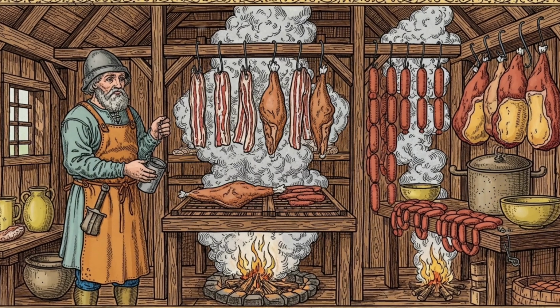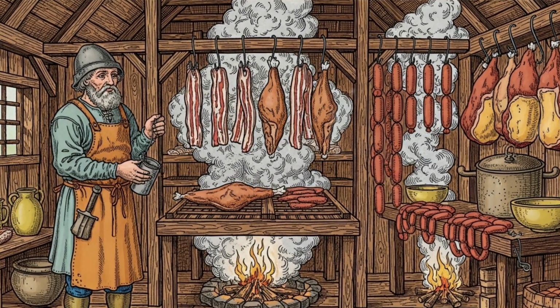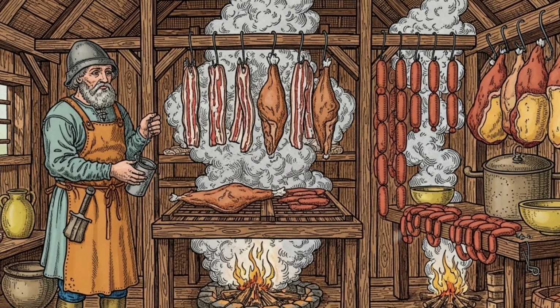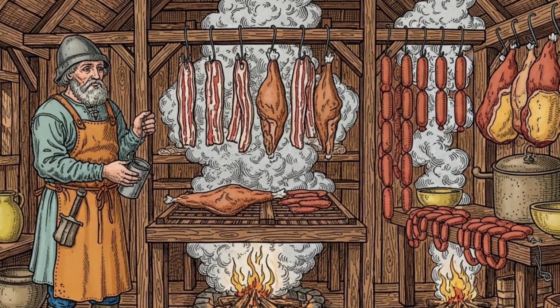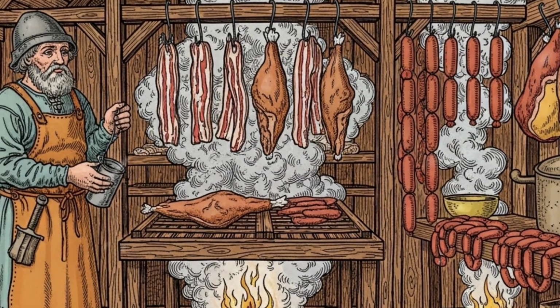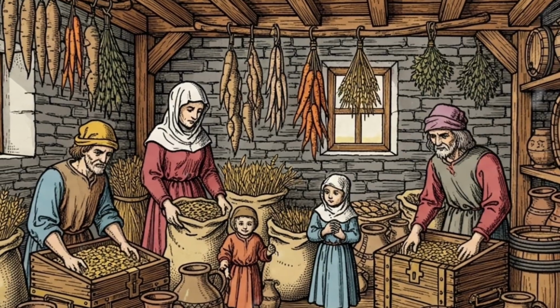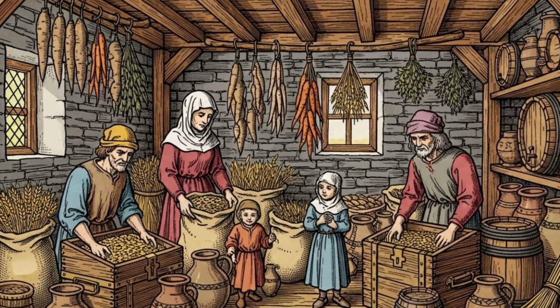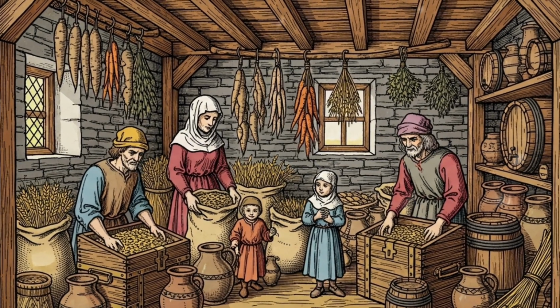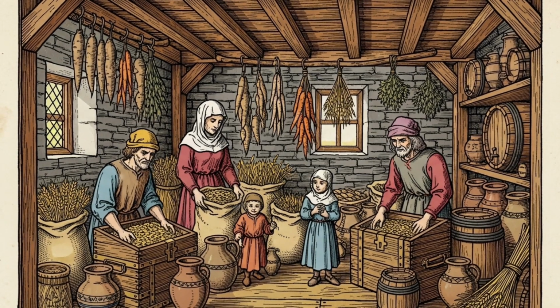But even in the best conditions, grain faced threats. Weevils burrowed into kernels, mold spread if any moisture entered, mice chewed through containers. Families checked their stores weekly, removing damaged grain before it contaminated the rest. For vegetables, cellars provided cool, dark environments that slowed decay. A well-built cellar, dug deep enough to avoid freezing but not so deep that dampness ruined everything, could keep root vegetables edible for months. Turnips lasted longest.